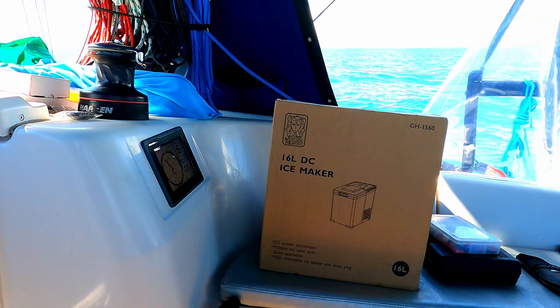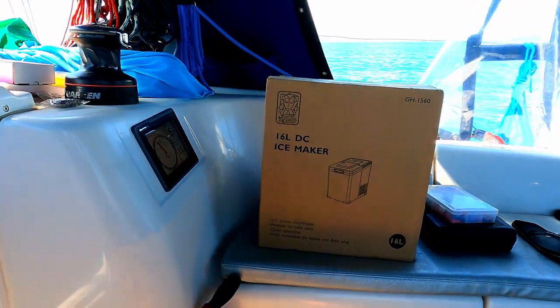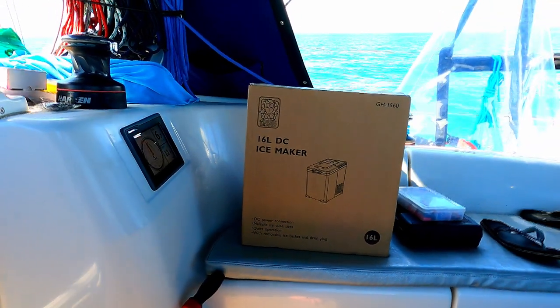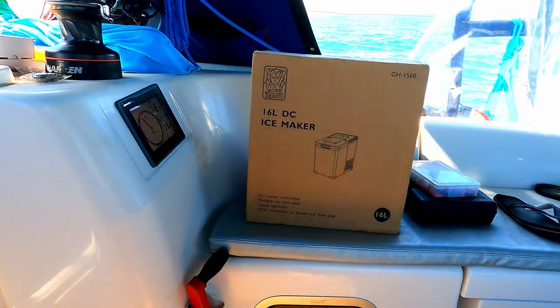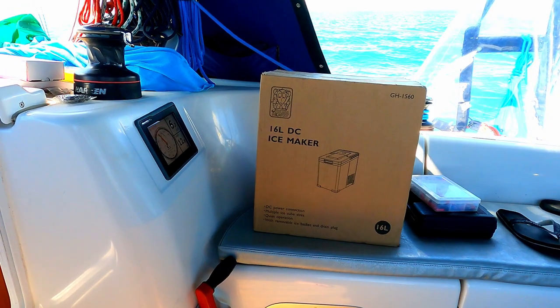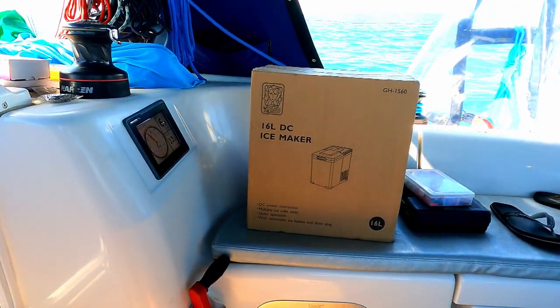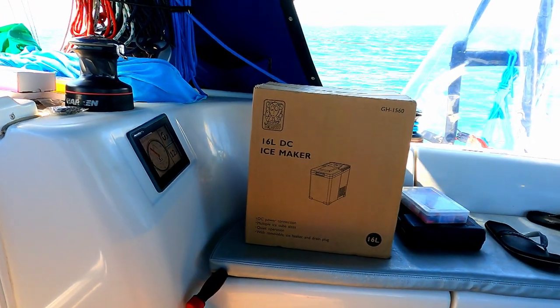A new ice maker, because our ice maker died while we were in at the marina. Fortunately, we met a guy, Alex, from North Entrance, who happened to have a bit of electrical experience, so he checked the old one out, we decided it was kaput, put a new fuse in, blew up straight away. So its time is done, basically.